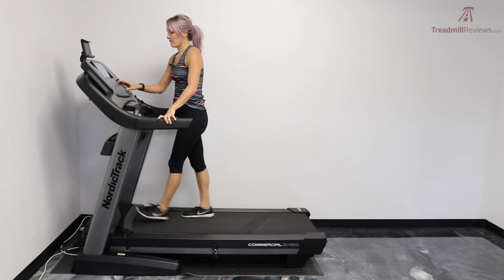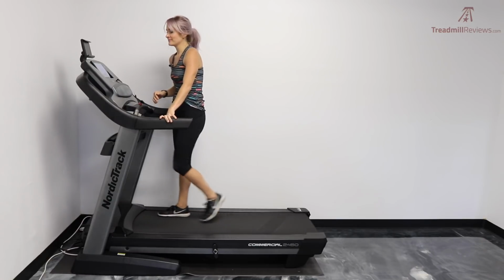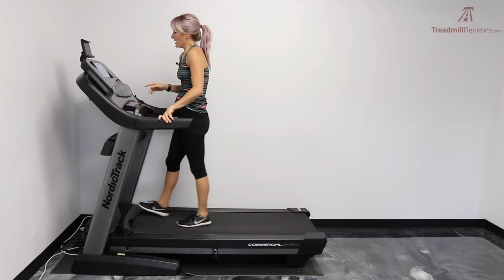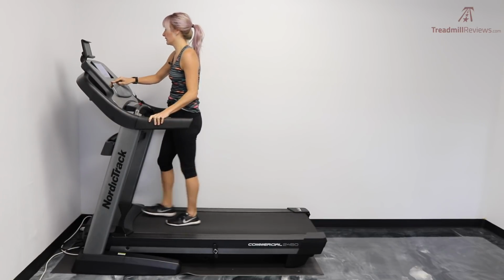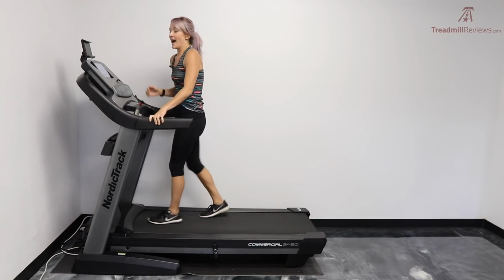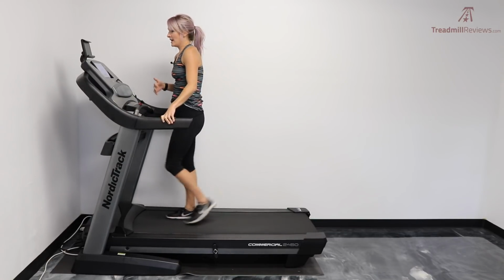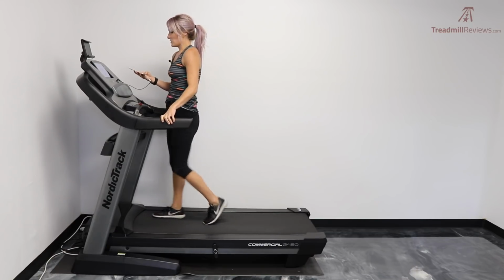I'll turn on the fan so you can hear the fan. So this is at a 1. NordicTrack does a great job with their fans. A lot of the treadmills, you can't even feel the fans that they have on them, but just at the first setting, you can see it. So this is their highest setting. I think this makes a really big difference when you're running. If you can prevent yourself from overheating, I think you can go a little bit further and run for a little bit longer, so the fans are great on this treadmill. We'll go ahead and turn on the music so you can hear the speakers.